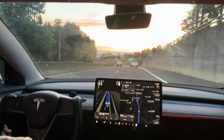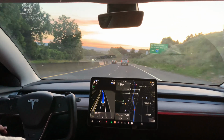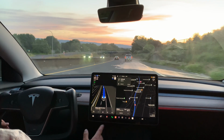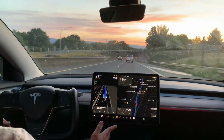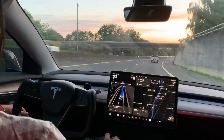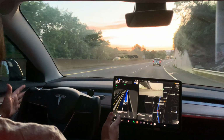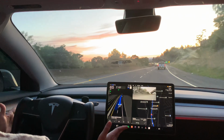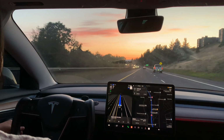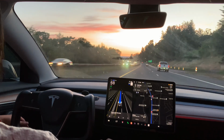Alright. So it's keeping us centered on our current lane on the highway over here. Slowly, I'm gonna do this test where I make a left turn and see if it actually just makes a turn right there. And it did it really nicely too. So we're going 67 miles an hour, 68.